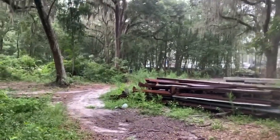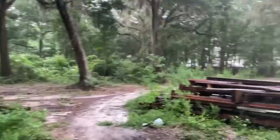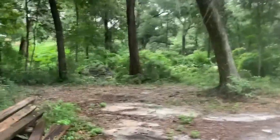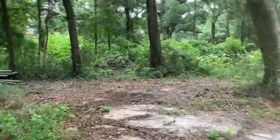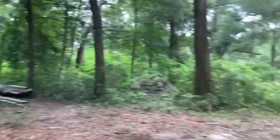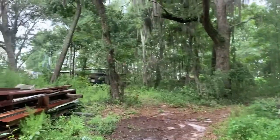But it's just gorgeous here. I mean, beautiful. It's a rural, small town. I like that. No hustle, no bustle. Whew, getting wet. Holy cow. But what a cool place. I almost want to pitch my hammock back there. I got an awesome hammock tent.